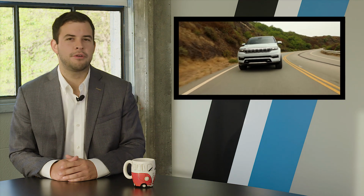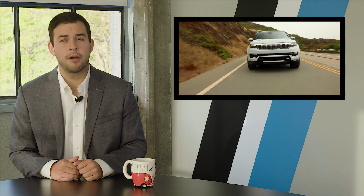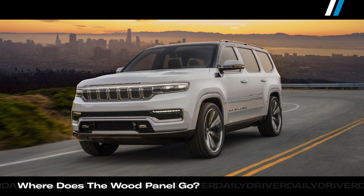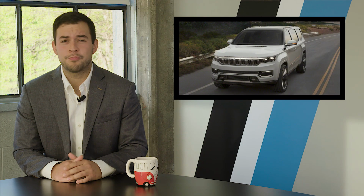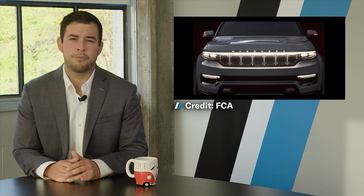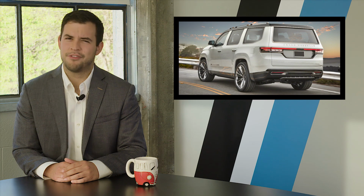Built on the Ram 1500 frame, it will be offered in two models, the Wagoneer and the larger, more upscale Grand Wagoneer. The Concept has an all-electric powertrain aligning with Jeep's plans for electrification options on all of its models in the next few years. Now, production models will probably have a V6 or a V8, and because it's FCA, there will probably be a Hellcat engine in there somewhere. Do you see the Jeep brand being accepted as a status symbol like Range Rover? Let us know in the comments.